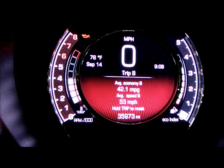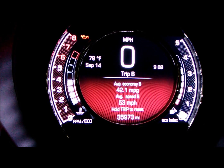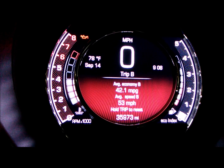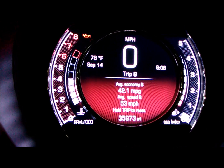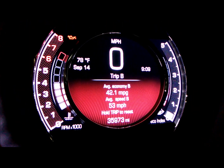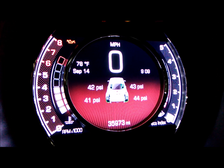Okay, I think I was on the road around 6:15. I sat in traffic for a good hour. So I think that hurt my MPG by 1 to 2 miles per gallon. So I could have got 43 to 44, but 42.1, way better than the 37 I was aiming for. Average 53 miles per hour, that's due to traffic. 145 miles traveled. I was on the road for 2 hours and 44 minutes.